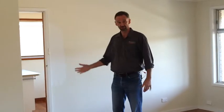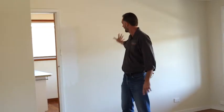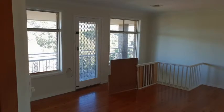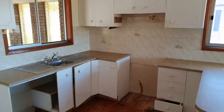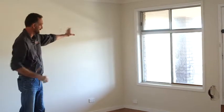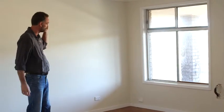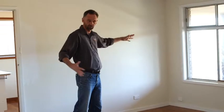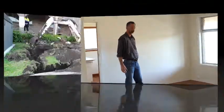Rightio, here we are internally at Minnamurra Street. This wall and this wall will all come out, which will open this space up very nicely. The new kitchen's going to go over in there where the old kitchen is now. We'll gut all that out. This wall is obviously pushing all the way out to the next area. Then there'll be a nice big doorway that'll lead onto that nice deck out there. So this will give this area a lot more space and a lot more usable area.